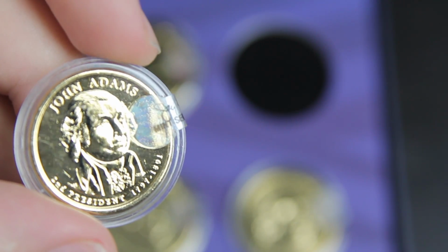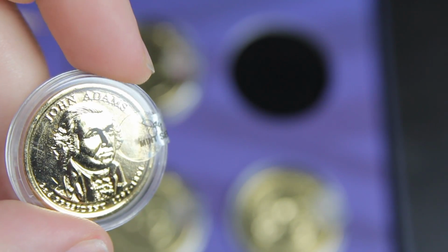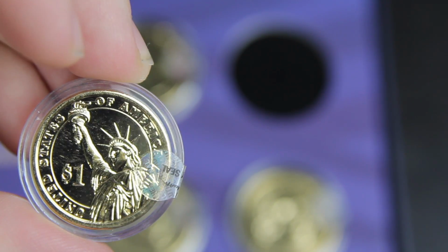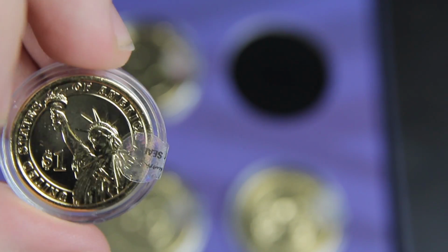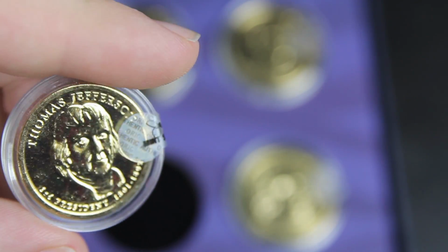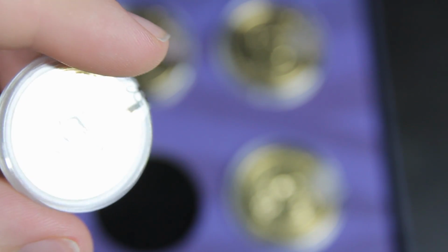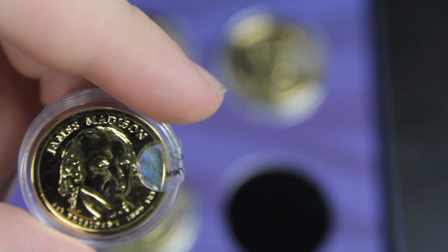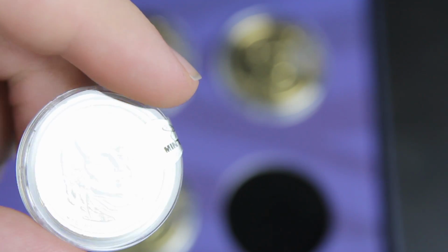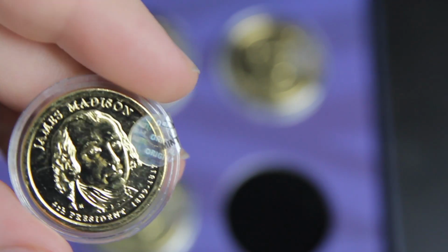John Adams, second president, there's his bust. And then the reverse is going to be Statue of Liberty again, which is very beautiful. I mean, it's almost cartoon-like, the angle you get, but I think it's really nice. Thomas Jefferson from the Players Club right there. I can just imagine back in the day, these guys, what elite clubs they were in, getting to roll with Thomas Jefferson or Benjamin Franklin or anyone like that would be really, really awesome. And James Madison right here.